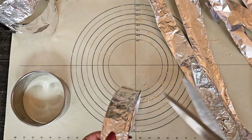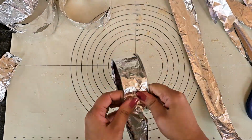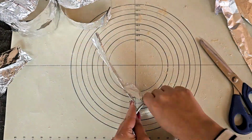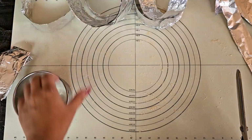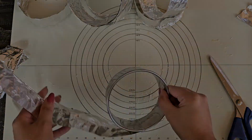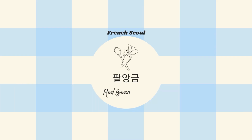If you don't have a mold, you can make them out of aluminum foil. Measure a piece of aluminum about 8 inches long. Cut down the middle so each piece is about 4 inches wide, then fold both pieces in half. Connect the edges by folding over. This recipe makes about 11 croissants, so you will need 11 molds total.